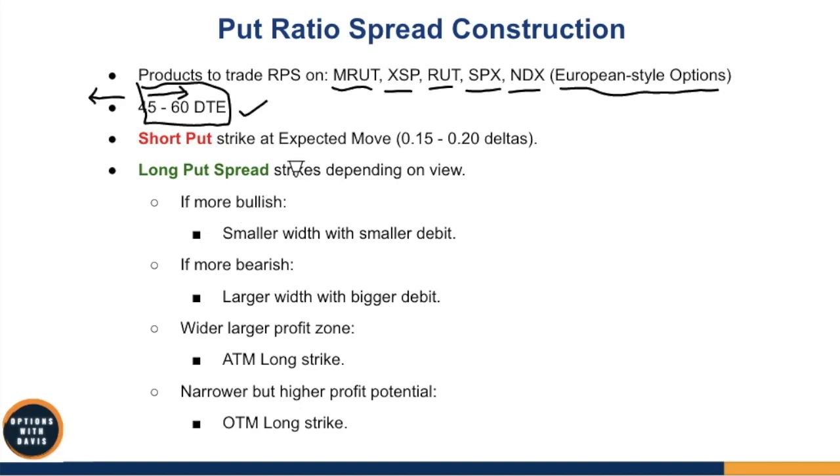Okay, so the next is that the short put strike is at the expected move, as I mentioned. So expected move is usually around 15 deltas to 20 deltas. And then the long put spread strikes, it depends on your view, right? If you're more bullish, you can have a smaller width with smaller debit, which I shared with you earlier on. And then if you're more bearish, you can build a larger tent, a larger catchment area, and this will give you a bigger debit. That means it's more expensive for you to buy the long put spread, which results in a smaller overall credit for your put ratio spread.